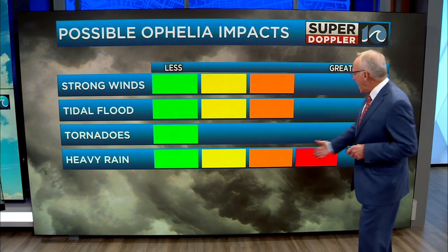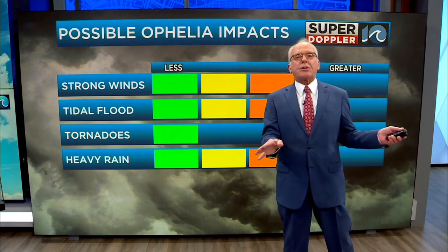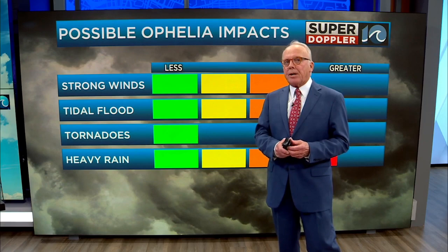But the biggest thing for everybody is heavy rainfall coming up overnight. The bulk of this is going to be happening overnight. I'm going to show you what exactly it's all going to be doing. That'll be coming up in just a few minutes.